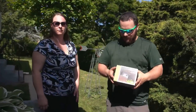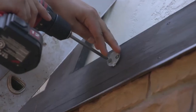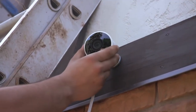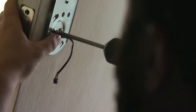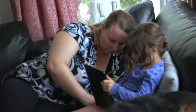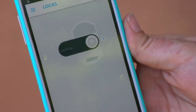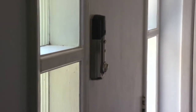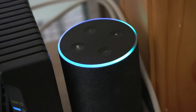So they're careful to pick top brands that promise security as a priority. Cameras by Nest, and a new lock by Schlage for the front door. It's connected to a central hub made by Wink. All of the devices are controlled by apps on their phones or by their Amazon personal assistant.